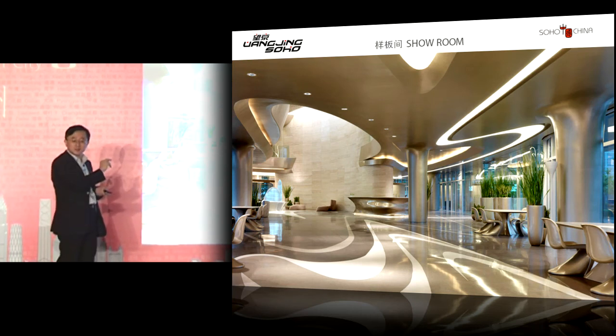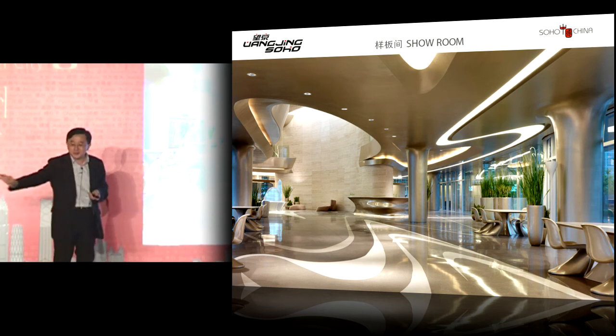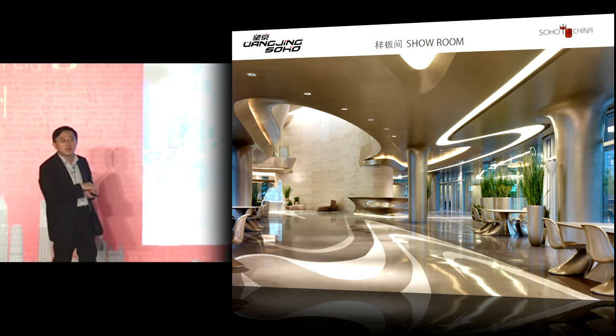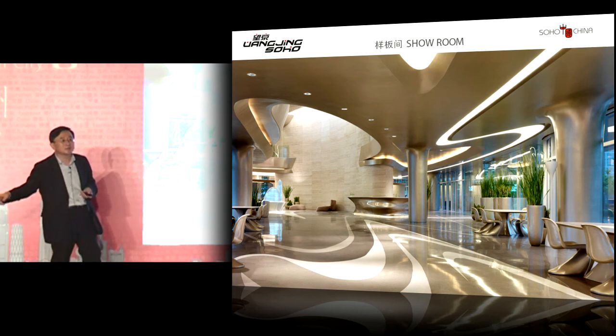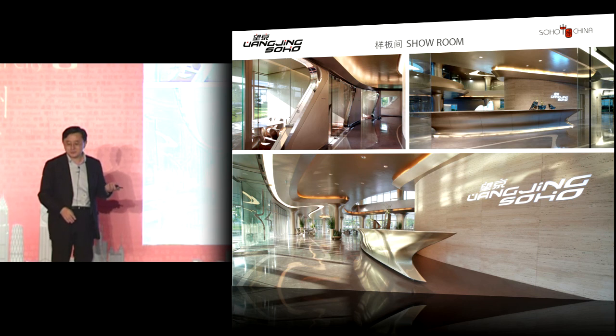By the way, a lot of firsts in our project: this terrazzo floor has no joints at all. This is the largest area we built in China. This is the first one, it's only over 1,000 square meters, but in China this is the largest one. And right now, we are implementing 10,000 square meters. This is another view of the showroom.